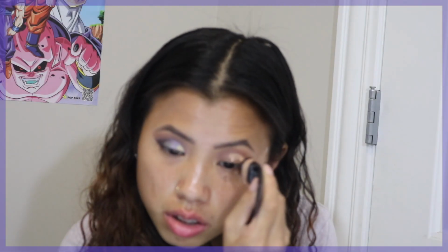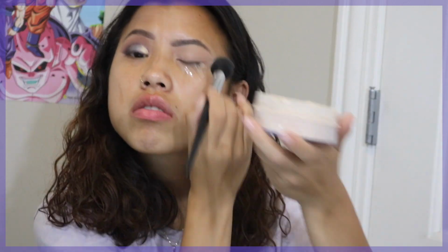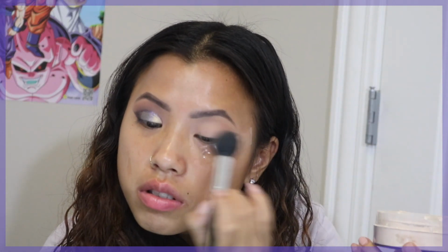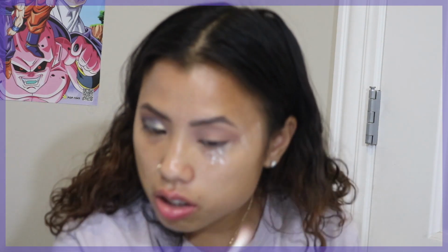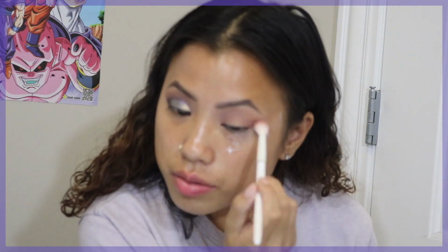Right here, I am priming my left eye with the Lancome Effacernes Waterproof Concealer, blending it out with a clean beauty blender, then setting it with the Airspun Loose Face Powder in Natural Neutral. For my transition color, I will be using the color Lure in the Anastasia Prism Palette.